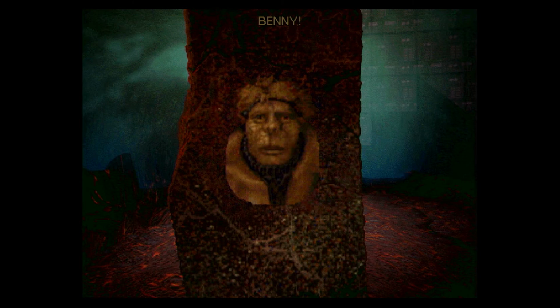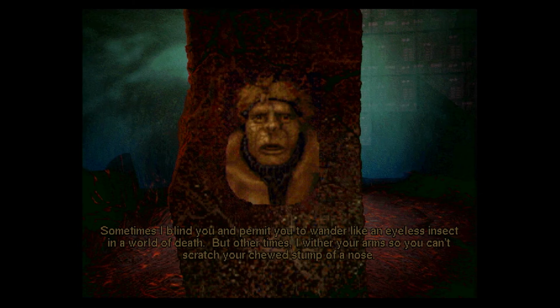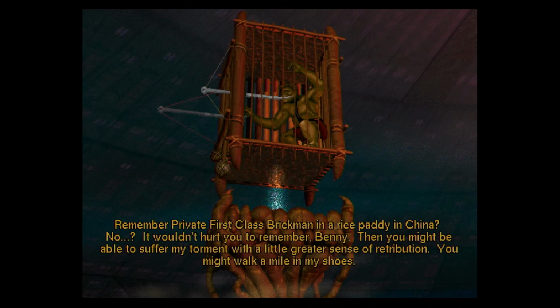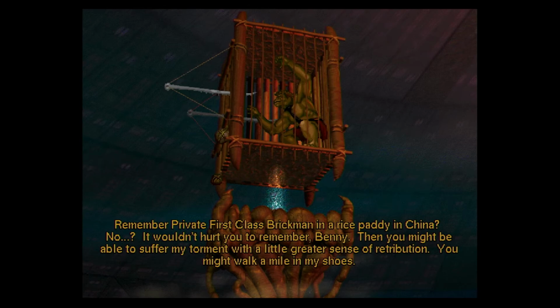Benny! Sometimes I blind you and permit you to wander like an eyeless insect in a world of death. But other times, I wither your arms so you can't scratch your chewed stump of a nose. And I've changed your handsome, strong, masculine good looks into the hideous, warped countenance of an ape thing. Haven't I, Benny? Do you know why? Can you guess, Benny? Remember Private First Class Brickman in a rice paddy in China? No. Well, it wouldn't hurt you to remember, Benny. Then you might be able to suffer my torment with a little greater sense of retribution. You might walk a mile in my shoes.